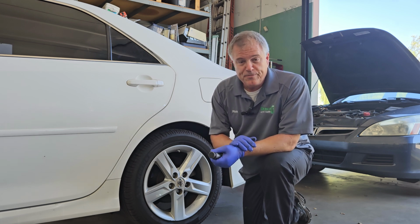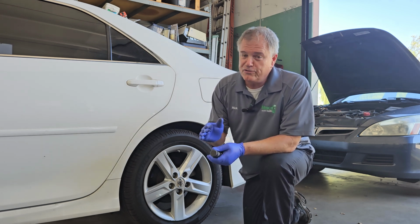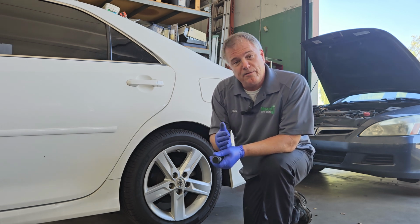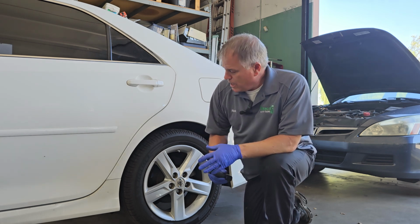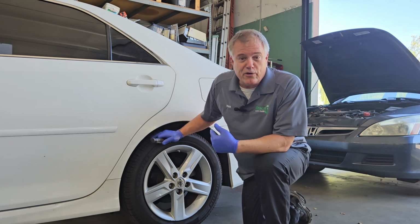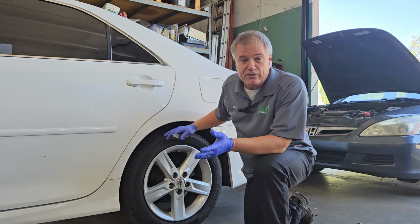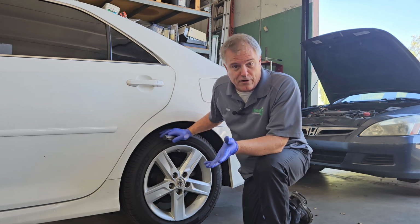I'm Rick Smith. So let me start by saying tires don't have an expiration date. Tires have a manufacturer date. And it's on one side of the tire, so it depends on whether the tire's mounted with that number on the outside or the inside, as to whether you can see it or not.